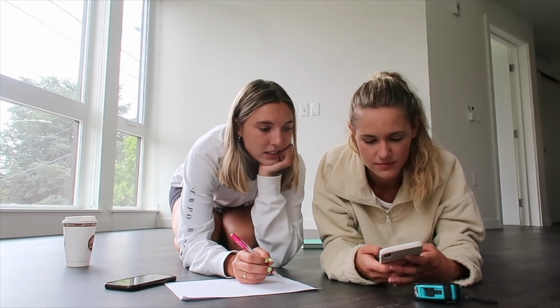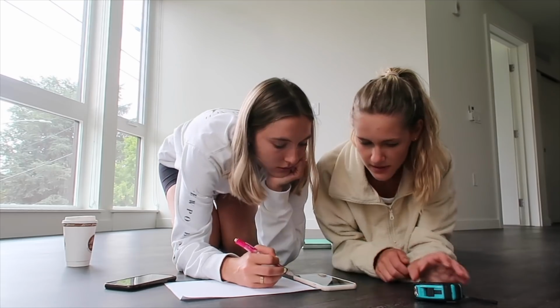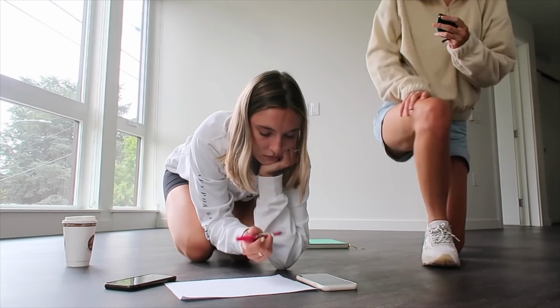Found the bird's eye view. This isn't necessarily gonna be fully to scale. Yeah, I know, it's okay. We're gonna measure. This is gonna be a little time-lapse thing.